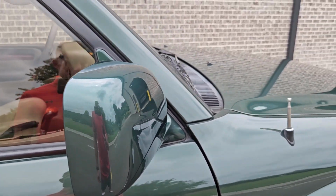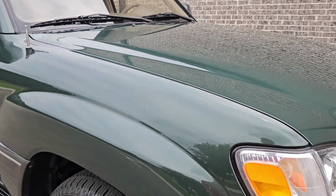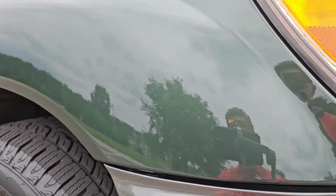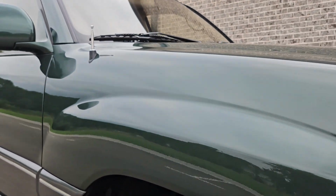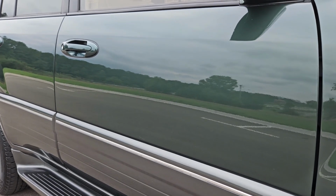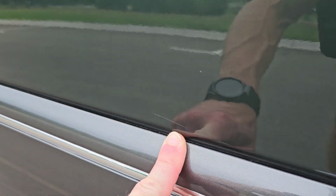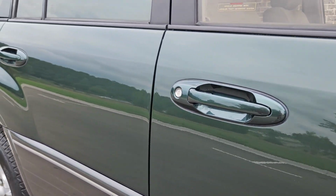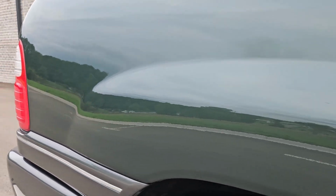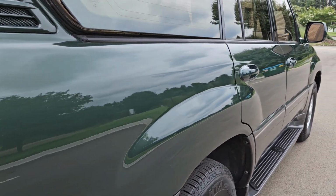Mirrors in great shape. Fender does have a touch-up spot right there. And there's a few little spots down here towards the bottom. And then just some really, really minor ones that you really got to be nitpicking to even see. Again, all our plastic, everything down here below the green panels has been painted, so nothing to show there. Minor scratch right here. Not much to talk about, honestly, guys, as far as touch-up goes on this side of the car.